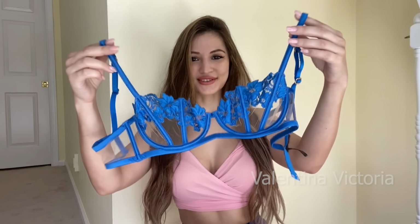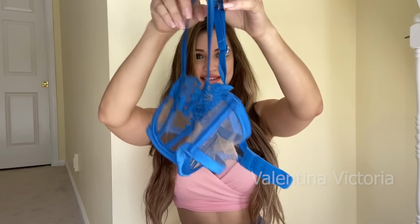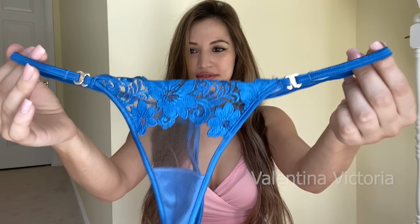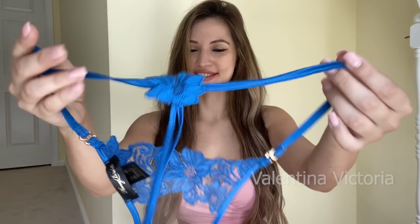The first set that I'm gonna show you today is gonna be this beautiful bright blue one. It has floral detailing here on top and a mesh here at the bottom. It has a hook and eye closure in the back and adjustable straps. These are the matching bottoms. This is what they look like up close. Very, very beautiful, feminine. And this is the back. This is a thong, and I absolutely love this flower detail here on top.